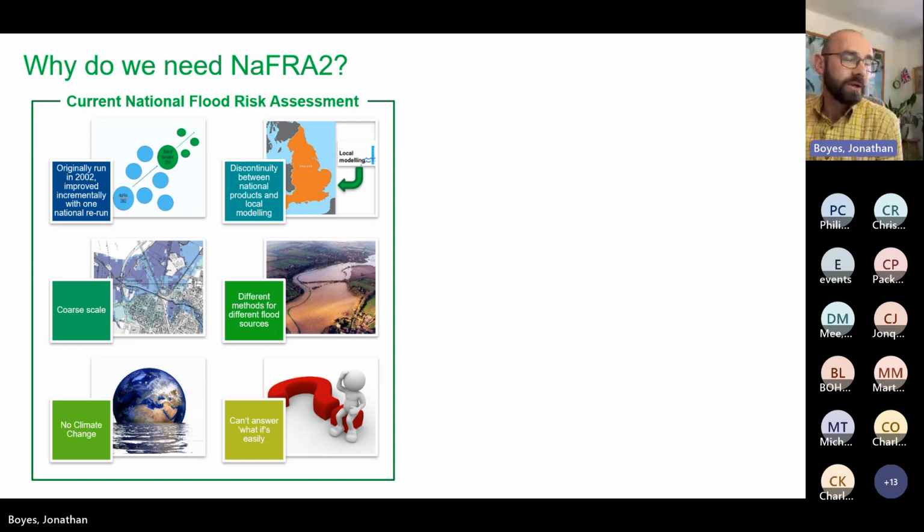And NAFRA was designed to do one thing and one thing only, and that was to say, what is the residual risk of flooding in England, and what are the associated damages with that risk? And that was it. It's a bit of a one-trick pony. There's not much we can do with it in terms of analysing it, interpreting it, or delving in deeper. It did the one thing and did it well. And with NAFRA2, we want to be able to query it and do a little bit of what-if planning with it as well.